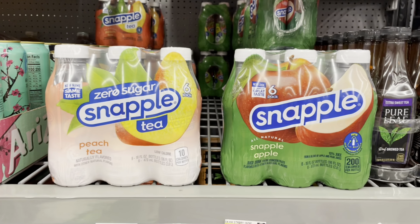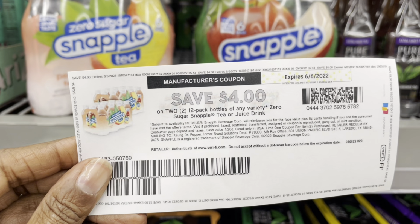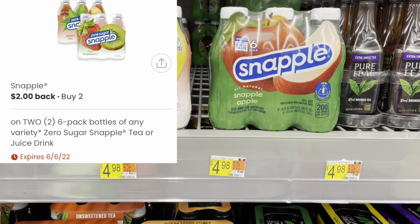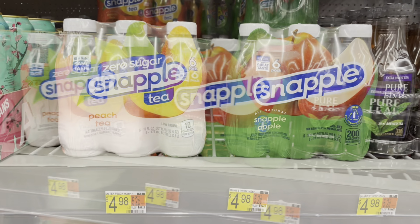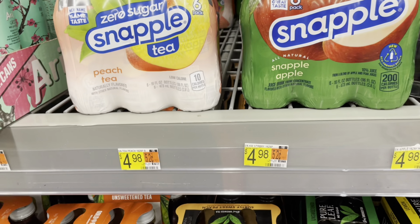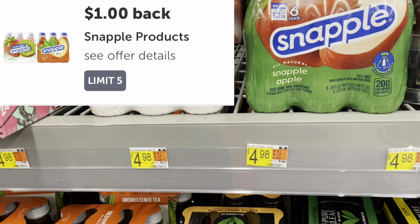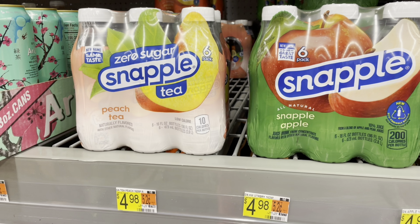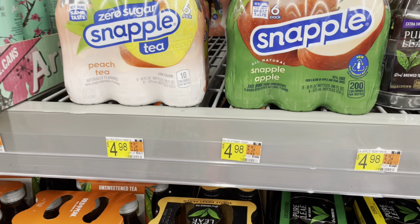All right, so here is a deal on the Snapple tea. They're $4.98 each. There is a $4 printable that is available on the coupons.com app. There's a $2 rebate when you buy two. I think it's when you buy two. Either way, there's a $2 rebate for it on coupons.com. There is also a dollar rebate on Ibotta, I think up to like 5 times. So you can pick up two of these at $4.98 each. You're going to get $4 off when you buy two of them. Then you'll get back $2 on Ibotta. It's going to make it $3.96 for both of them, or just under $2. That's not a bad deal at all.